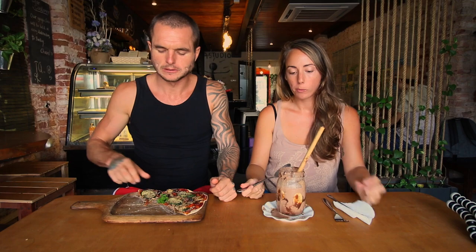Just because of the bananas, other than that, it's amazing. That's something I've noticed. They're using wooden straws. I love that. And no plastic straws.